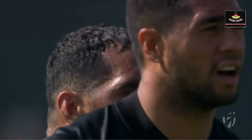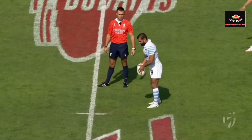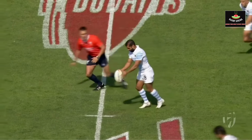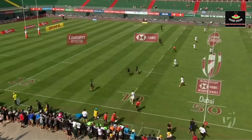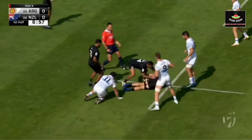Oh, New Zealand won the toss. We'll get first use of the ball. And they will play left to right on your screen. Revol goes short on the restart, taken comfortably by the New Zealand captain, Dixon.